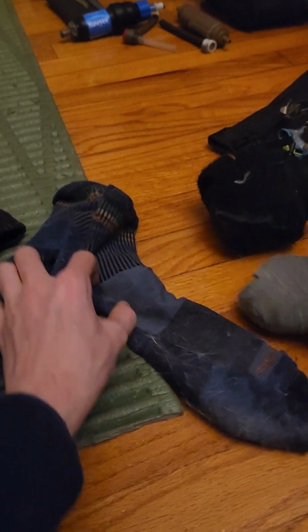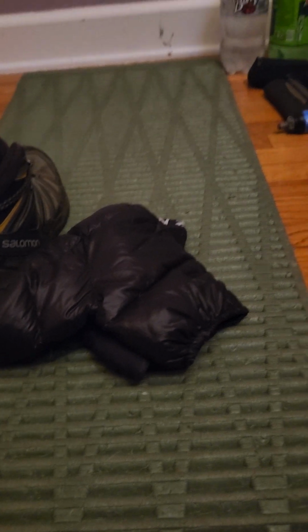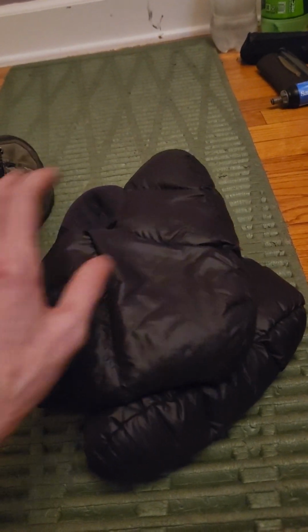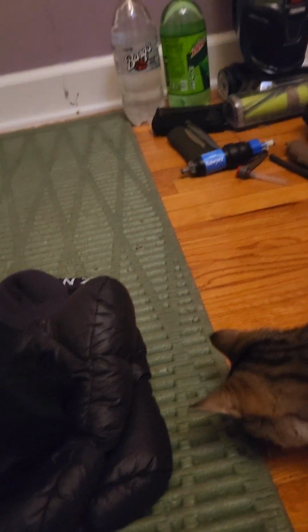I got these Darn Tough socks. This is another pair of Darn Tough socks. That's normally what I hike in. I have carried 2 pairs of those. And then I have these liner socks. These are normally, if I'm going to wear my sealskin or my waterproof socks, I'll usually wear those liner socks with those. I got these down booties, so when I'm sleeping, you typically will just wear thick wool socks and down booties, and that works pretty well.